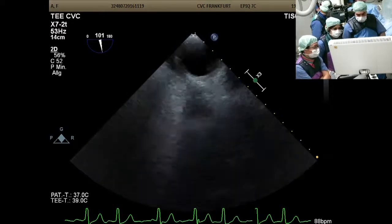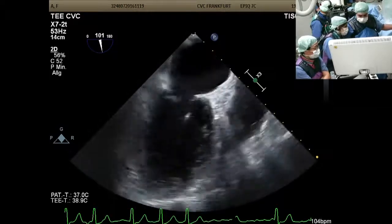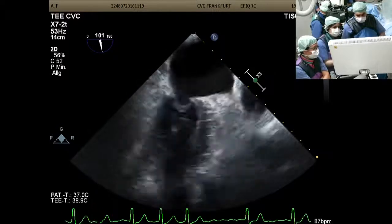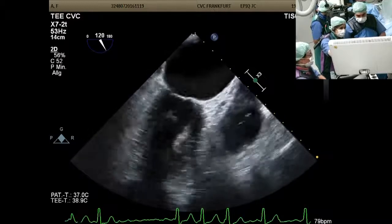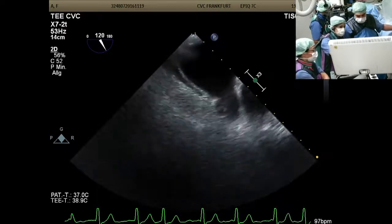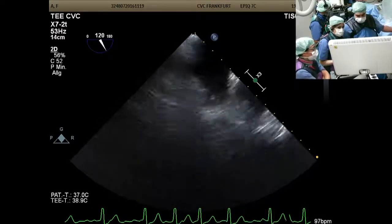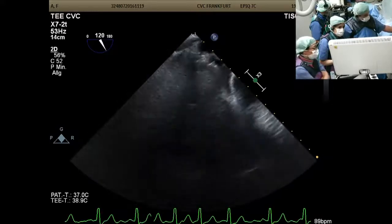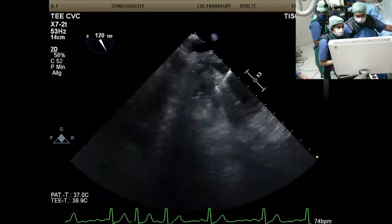We should see which both? Amulet and Watchman. I think it's for both. Because it's one lobe in the top and getting wider in 2 lobes in the bottom, and I think it's suitable for both. Okay, Iqbal. I haven't got any experience of the LAmbre, but it does look as though that might fit very nicely because of the taper. I would not put an Oclutech device in this, not enough grab.